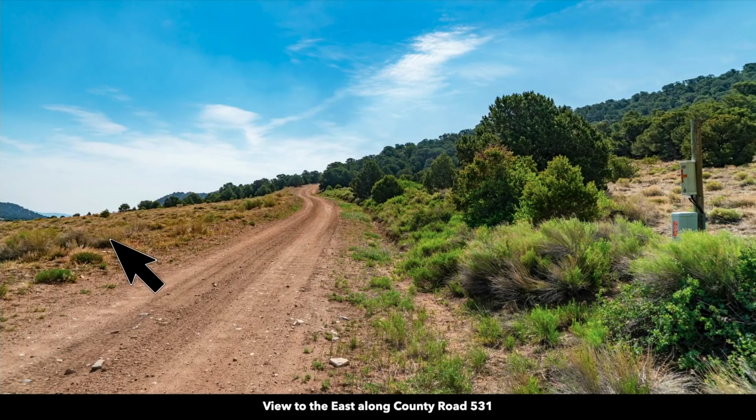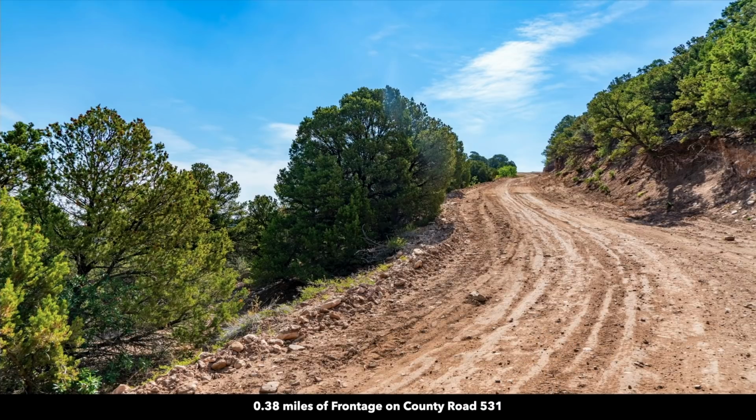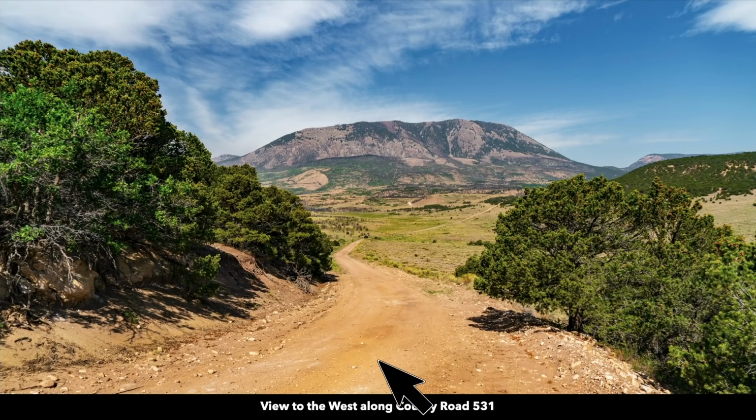The property is over here on the left side of the county road. This is looking east, so this would be kind of at the lower point, and then it goes uphill. This is the county road running along the property. And then here we're looking to the west from that same point on the county road. In this image, the property would be to the right of the county road. This would be the large open meadow on the property right here.